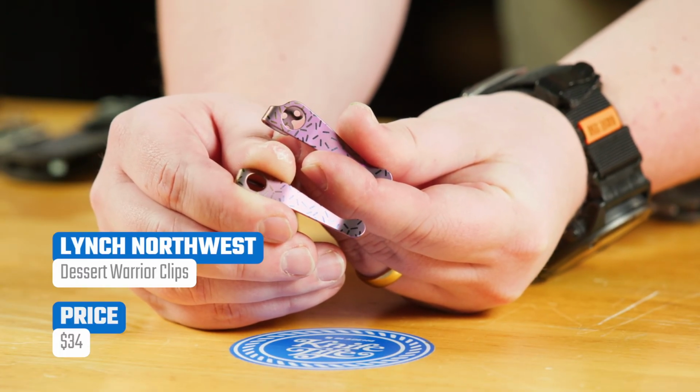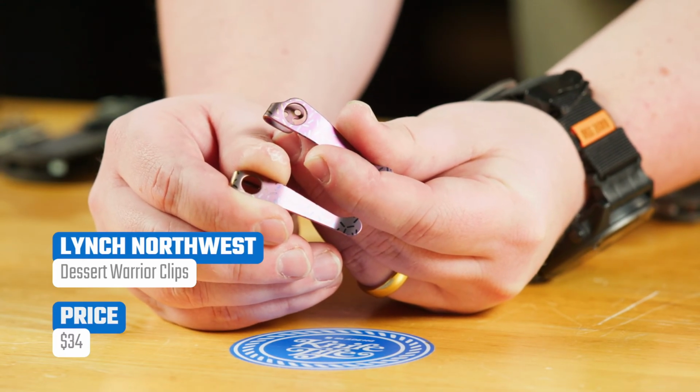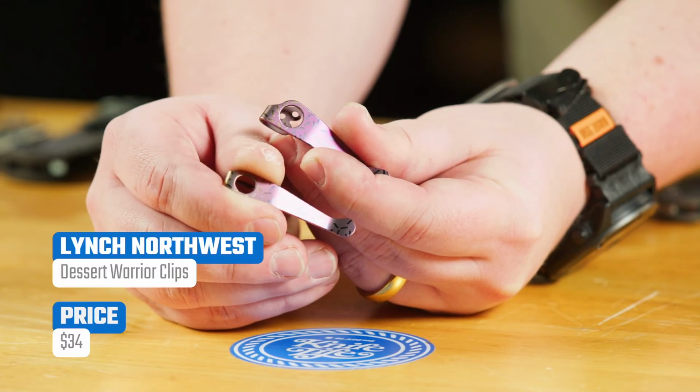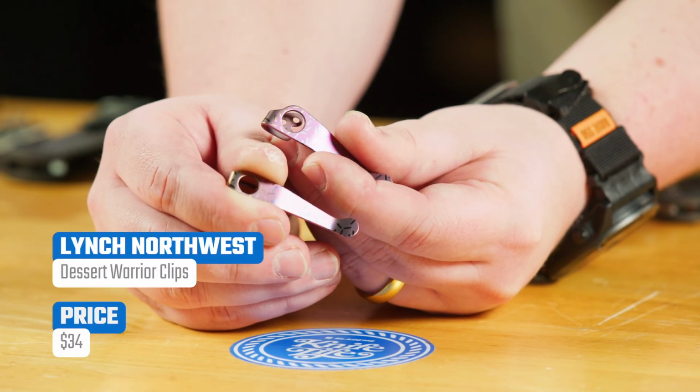Lynch Northwest clips are really good. My favorite thing about them is their warranty. If you tweak it or if you break it on a seatbelt or something, just send a picture or whatever to Lynch Northwest and they'll replace it. It's a very good warranty. And I love that they have Desert Warrior flavors.